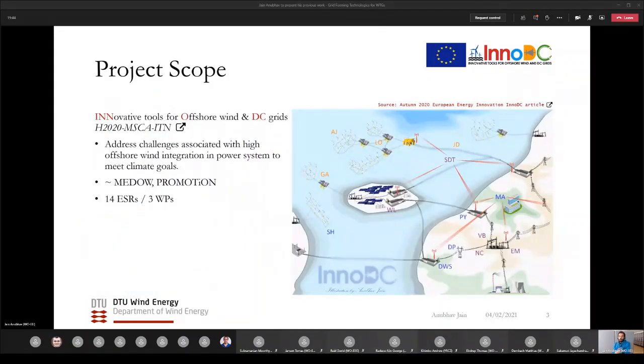So now, to give you a very brief context of the overall project that my PhD is part of: it's an EU Horizon 2020 project, similar to Meadow promotion projects that some of you may know of or have participated in in different capacities. It stands for Innovative Tools for Offshore Wind and DC Grids. On a broader outlook, it focuses on addressing challenges associated with high offshore wind integration in the power system to meet the climate goals, mainly through DC connected transmission systems.